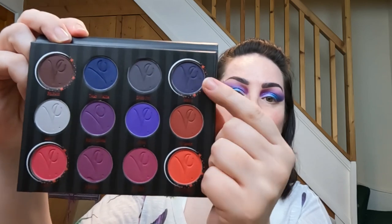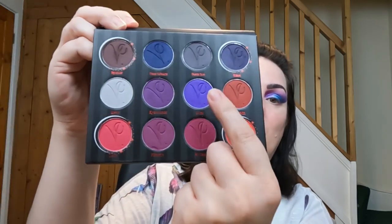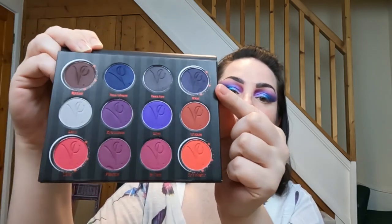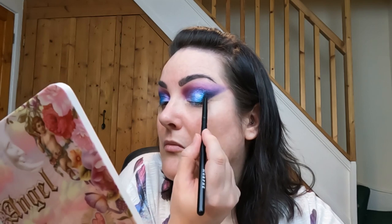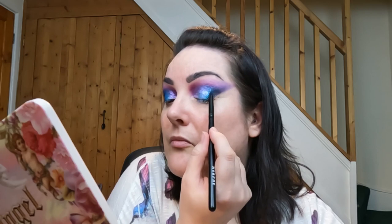I'm just gonna go back into the Blood Moon palette, and I should have said what shades I used really, shouldn't I? So I've used Serve with and Be True. So I'm just going to go back in with some more of Serve just to deepen the outer area there. Look at that.